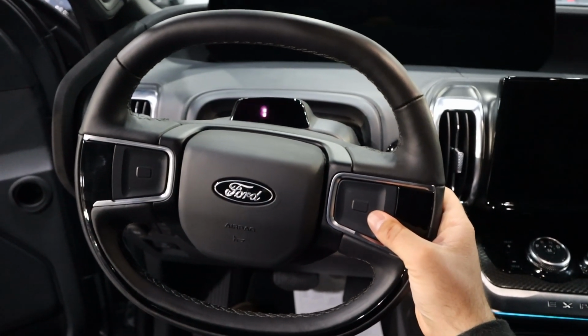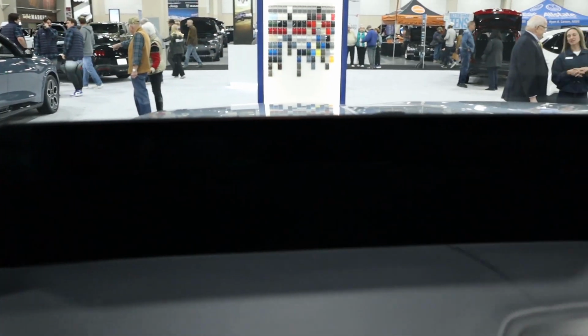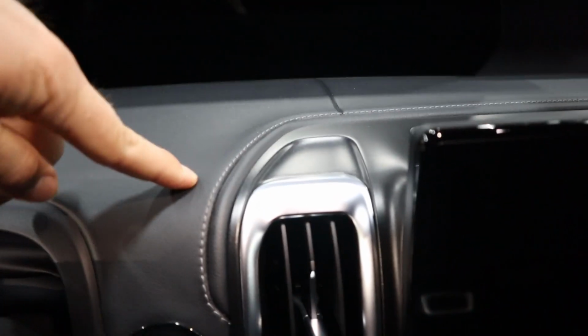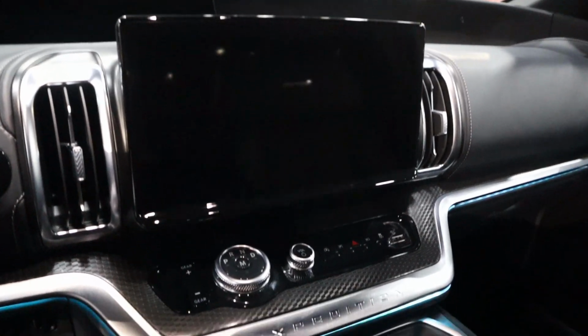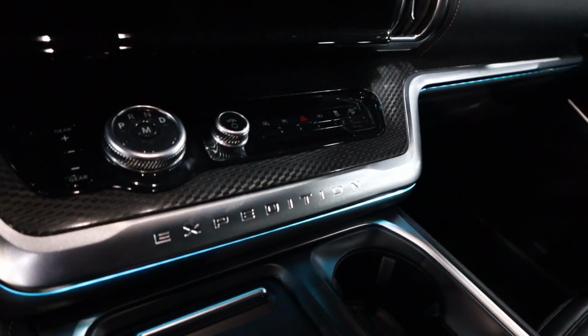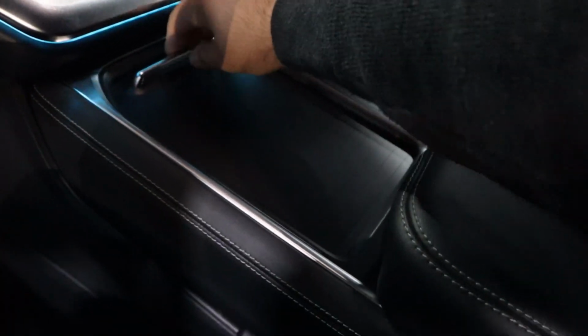You got the buttons there. And I'm seeing a lot of influence from Lincoln, like the new Nautilus. So you can see the screen across the dash, just like the new Nautilus. So you're starting to see Ford go towards that. And they have the infotainment system basically down below, so double screen. Interested to see what that looks like while it's on in person. Got the little dial shifter. And yeah, very, very low button, lots of tech.